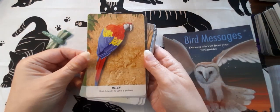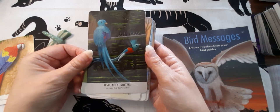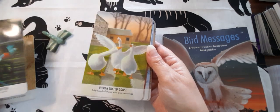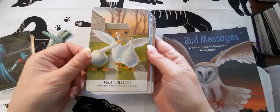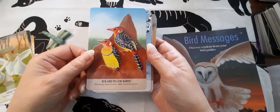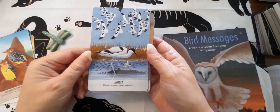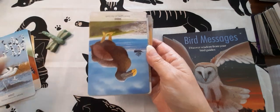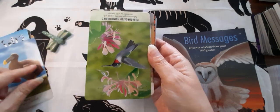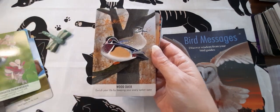Aren't they beautiful? Macaw, think laterally to solve a problem. A resplendent, I can't pronounce that word. Uncover the deity within. Roman tufted goose, take heed of those who give warnings. Red and yellow barbet, harmony returns even after wrenching loss. Look at that, that's beautiful, isn't it? Avocet, devotion overcomes setbacks. A dodo, tread lightly on earth. A ruby-throated hummingbird, take courage and the world will reward you.